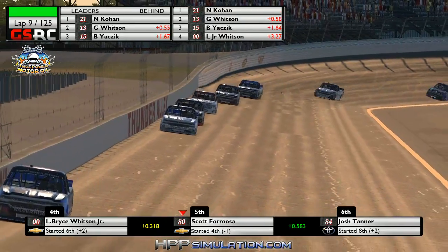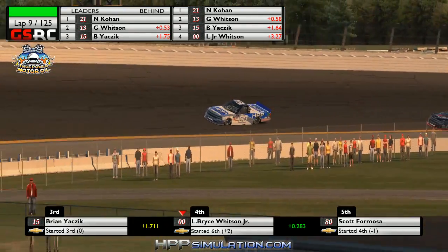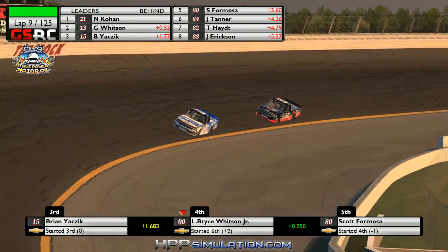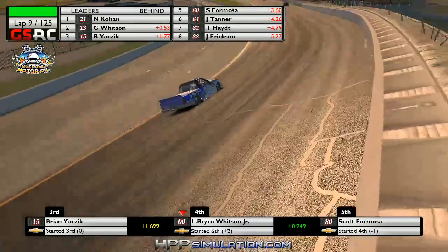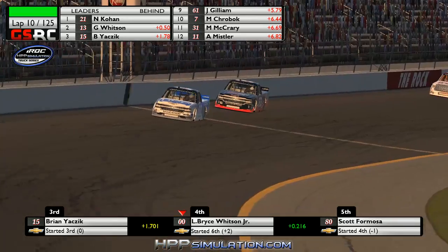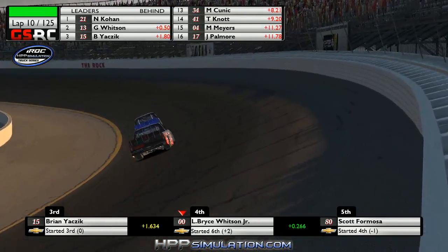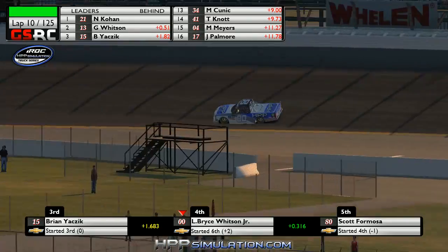Yeah, it's pretty easy to get into the wall here, Sam, and like you said, this track is easier said than done. As you were just talking about Bryce Whitson, Bryce Whitson's actually in the same boat pretty much as Gary Whitson. They are both tied in points, minus 24 back from the points leader. So with the amount of cars in this field, Bryce Whitson's going to have to try to win this race along with Gary Whitson as well.